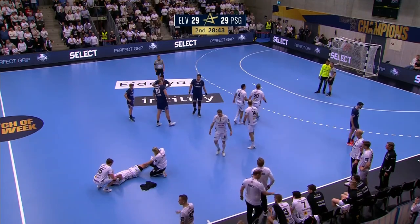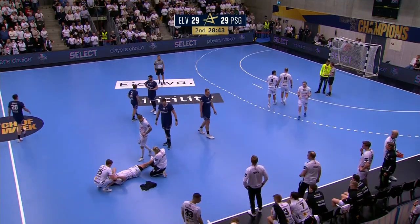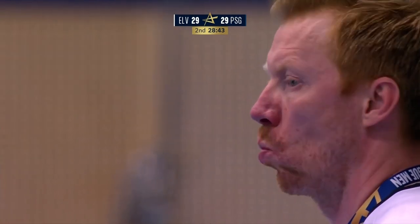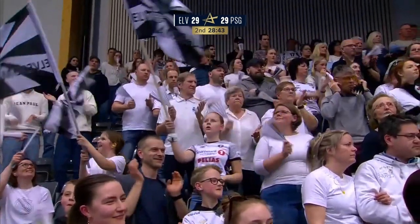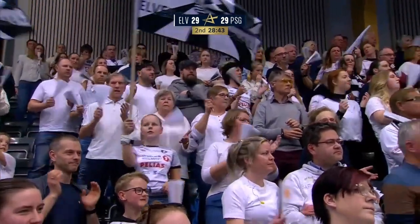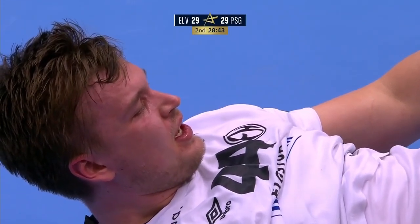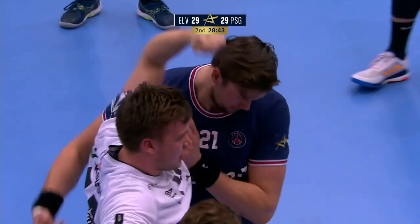Treatment on the court here. Looks like it might be his ankle. Don't want to speculate at this point. That's the last thing they would have wanted at this point in the game. And looked like they were so close to claiming the ball there and going on the break. And next thing you know, Thomas Solstad is down and looking in a lot of discomfort here. He's going to be helped up, which is a good sign.